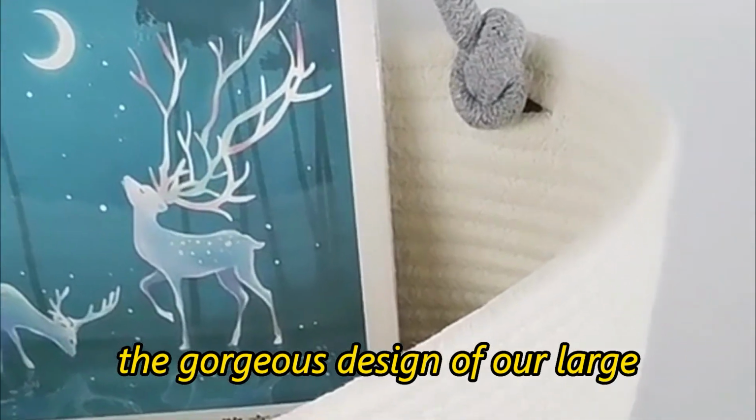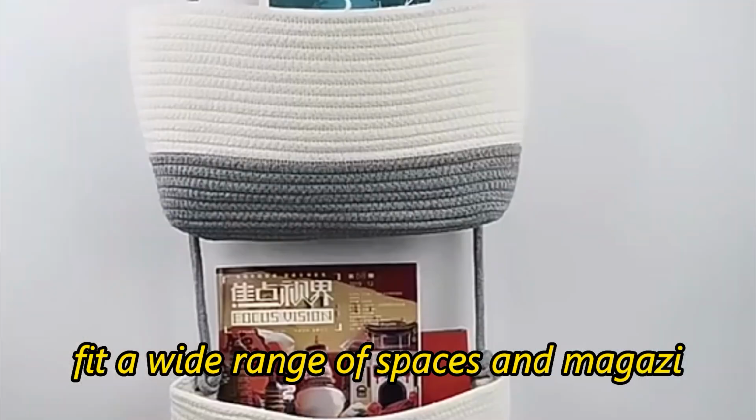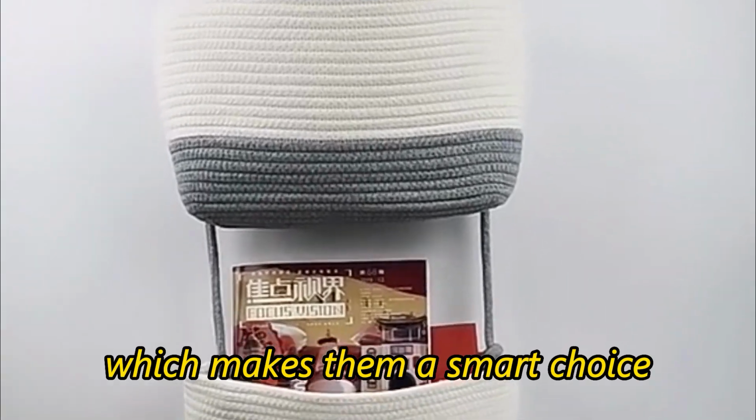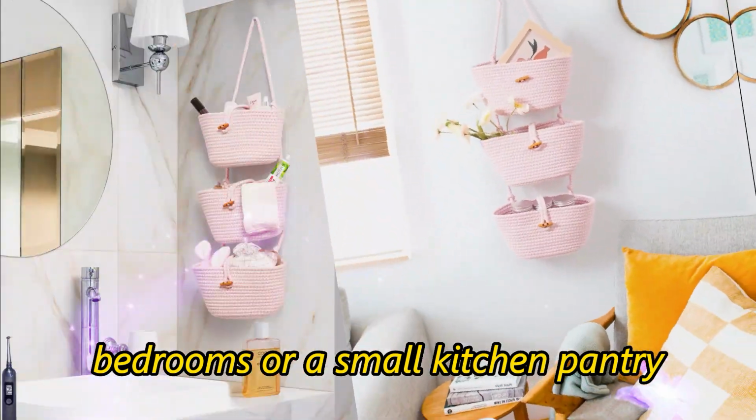The gorgeous design of our large back of door hanging baskets for organizing means they can fit a wide range of spaces and magazine basket home styles, which makes them a smart choice for over-door storage in living rooms, bedrooms, or a small kitchen pantry.